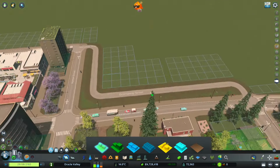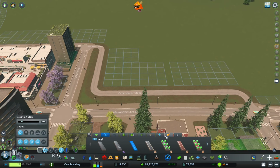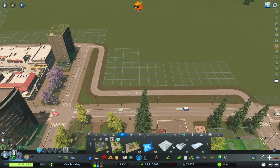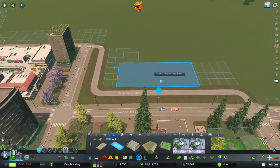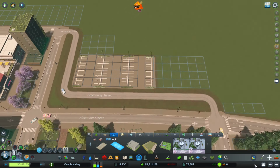Okay, so this should be good. And now let's find a huge parking lot. So we have a couple options for that. We have the ones from the vanilla game, which is awesome. Where are they? This one here. But, you know, we're going to need a couple of these guys to get there.